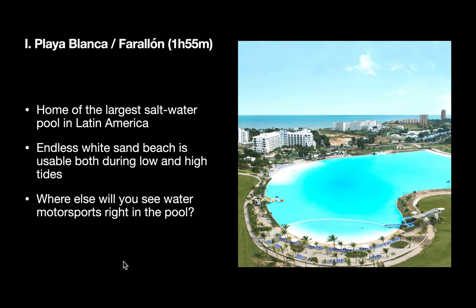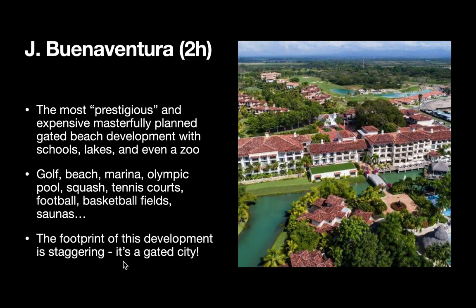And here the picture depicts that. It has endless white sand beach. It has usable beach during low and high tide. The beach is similar to Bijao. It's the same beach, in fact. Kilometers and kilometers of it. And where else will you see water motorsports right in the saltwater pool? Yes, they ride jet skis and small motorboats right in the pool.